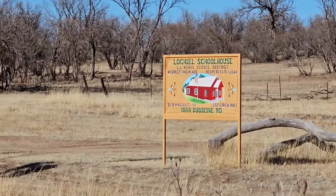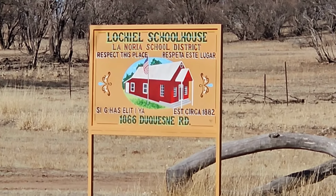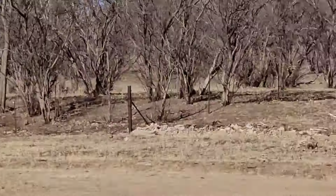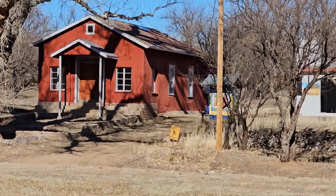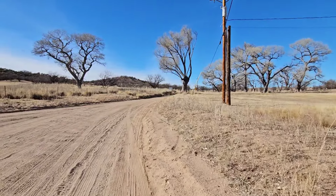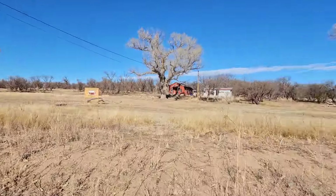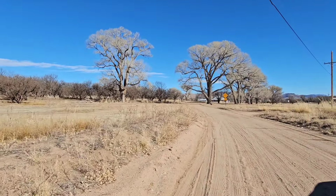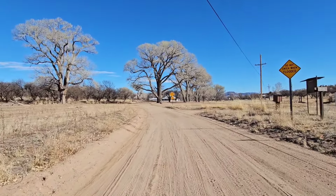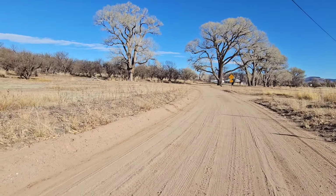Right when you get into Lochiel, you have the old schoolhouse, 1882, an old schoolhouse. It's like, wow. And look at this dirt road. The only way to get in here is a dirt road. Now, I don't know anything about this area, and we're about to find out by going on a tour. And we're gonna go to the border with Mexico.